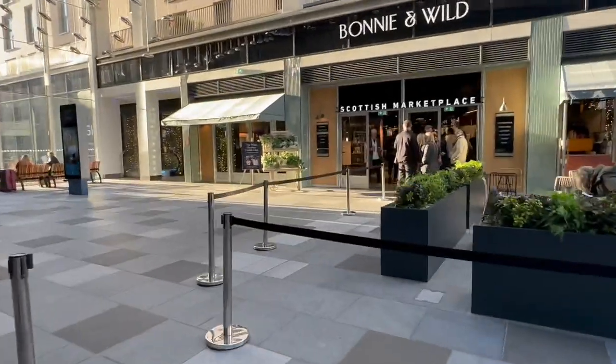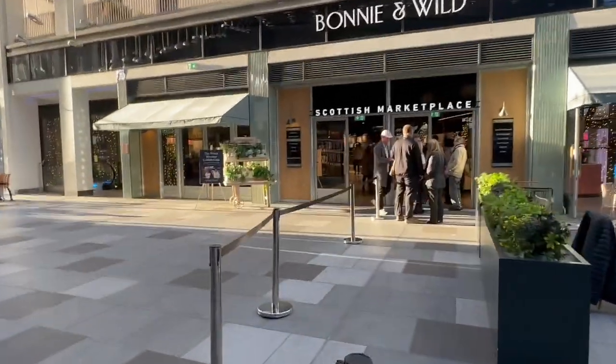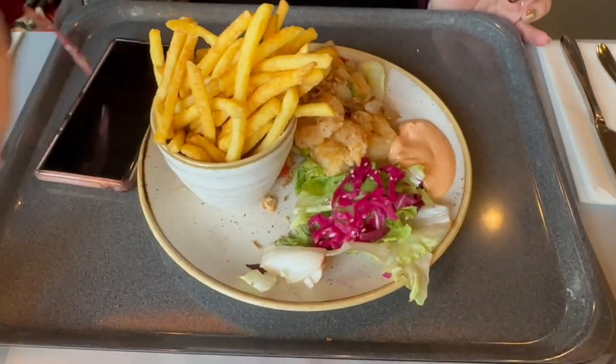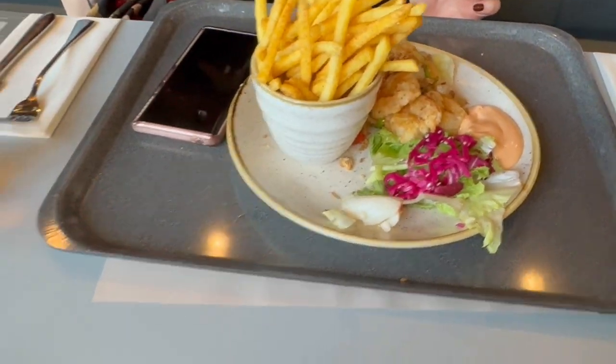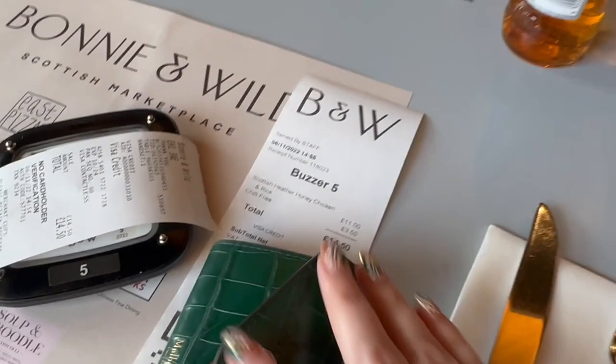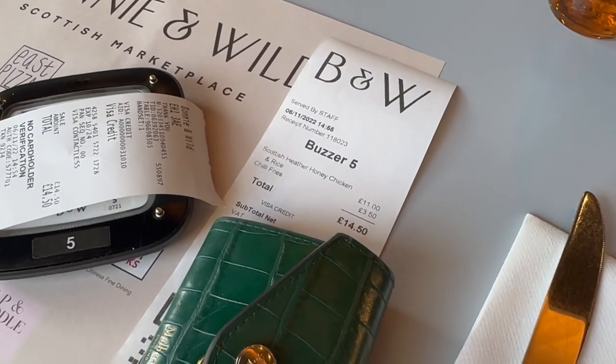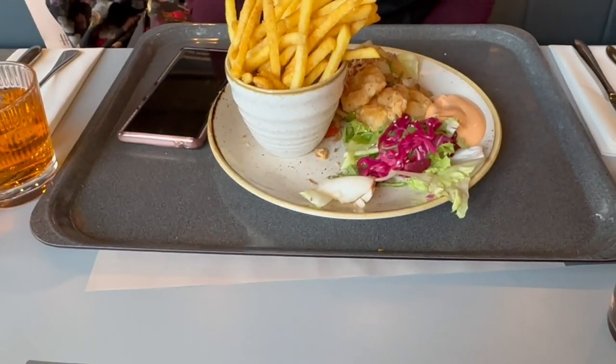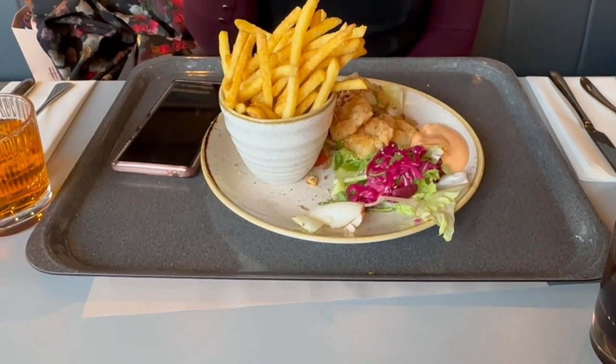Time for food, because we are hungry. So we're at Bonnie and Wild. Lauren's got the salt and chilli prawns. I have ordered the Scottish heather honey chicken, but mine isn't ready yet. But this looks very promising, so I have high hopes.